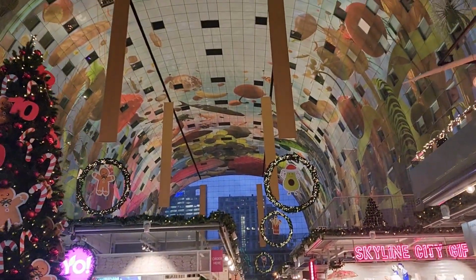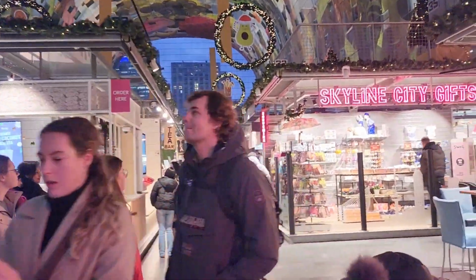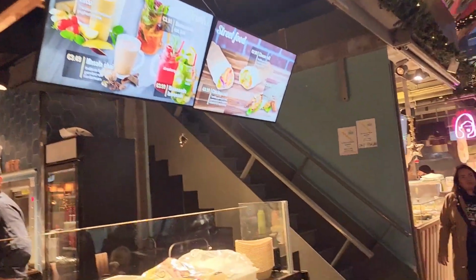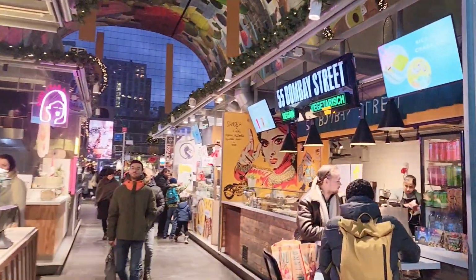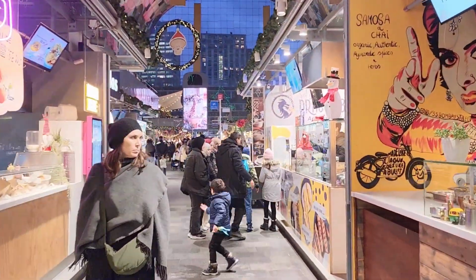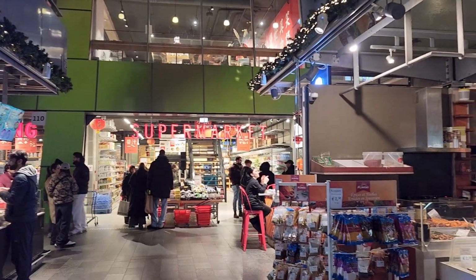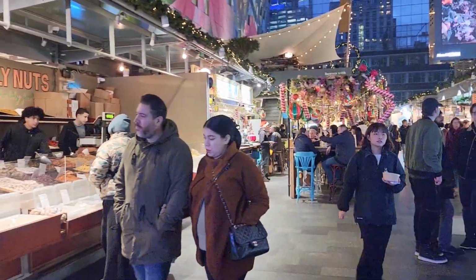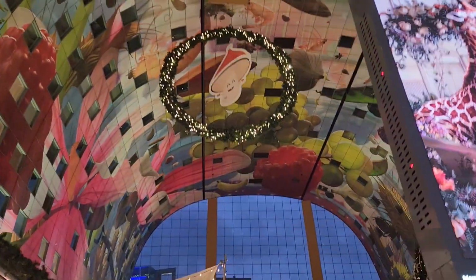And this is the world's largest painting. It's Punjabi food, which is Indian. There's one more here. I like the vibe of the place. I'll try the food now. And there's a supermarket there. And nuts. Yeah, it seems like a complete package. But yeah, there's the art which is really catching the attention.